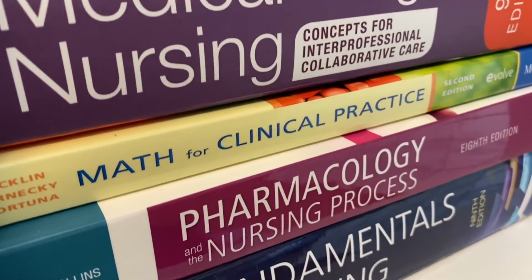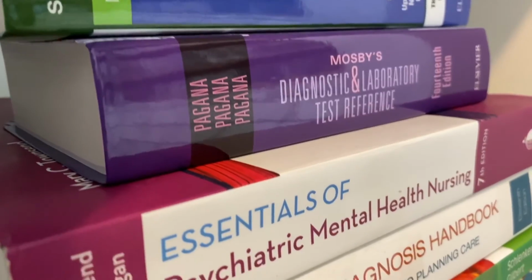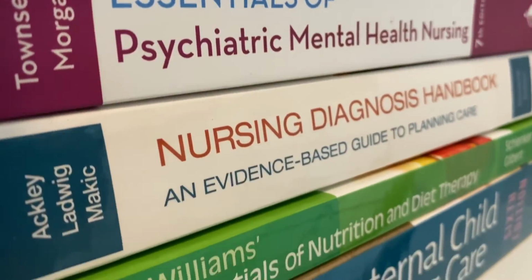It's great for practicing math, looking up medications, looking up different information, and then also the maternity book was really nice too. I don't know about you guys, but we only had maternity for half of a semester, and so it felt like so much information was thrown at us in just a short period of time. So I know I definitely need to recap on all of that, and I will probably be using this book to help me with that some. But again, my main study materials are going to be Hearst and the NCLEX review book.